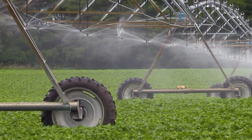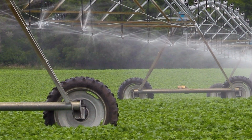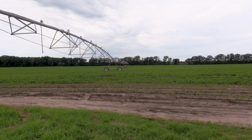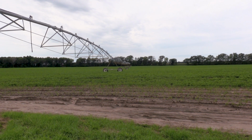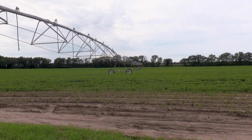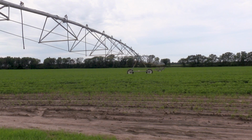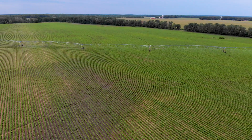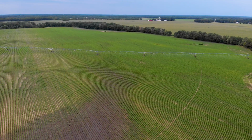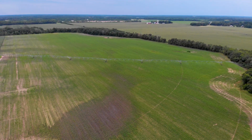There's a transmission or a gearbox on each wheel. So this one is a 7 tower, it has 14 wheels, it has 14 transmissions on it. Now this particular system is a high-speed system. So what that means is this will move at an extraordinary amount of speed. This system at 100% dry, running without water in it, will do this full 110-acre circle in 53 minutes. 53, okay. The old system that we had here prior to that took 16 hours to do that same lap.